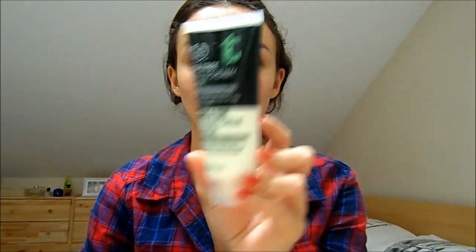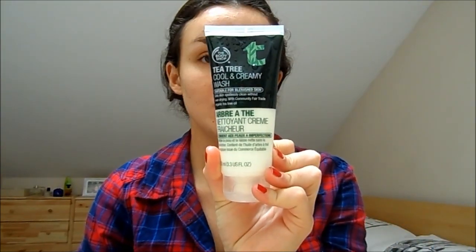So we're going to start with skincare obviously, and I've cleansed my face. I used the Body Shop Tea Tree Cool and Creamy wash, which looks like this, just because I've got quite a few blemishes going on my chin at the moment, which I'm not quite sure what that's about. I'm gonna just spritz my face with some toner. I'm using the Spa Revitalizing Toning Mist, which looks like this, and I love this.